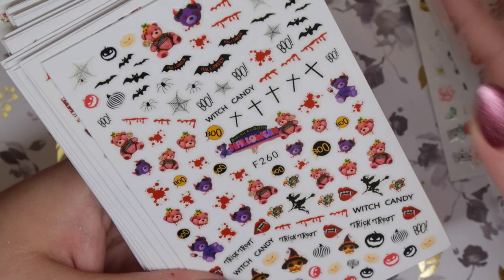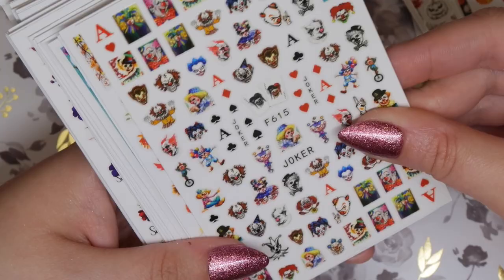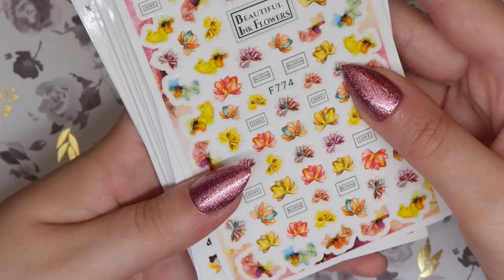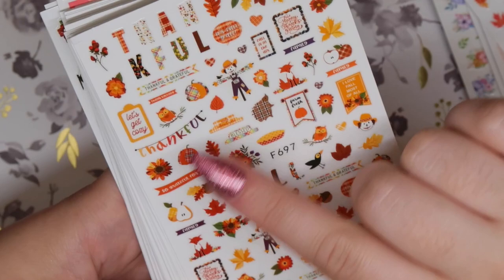And this one I love. I get to see like a really great black and white set done with this. Love this kind of potion-y looking one. And then some Joker ones. Okay, now this one is kind of like ink flowers, which I thought was really cool. Some great fall ones. And I love this one. Absolutely love this decal set.